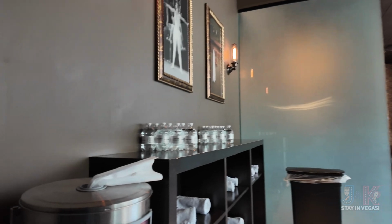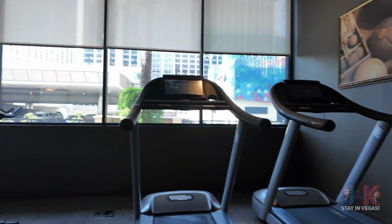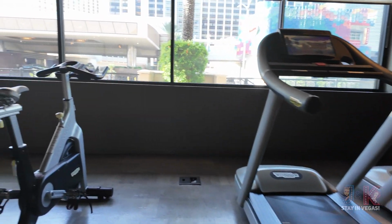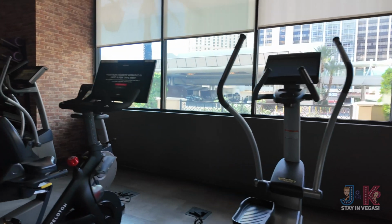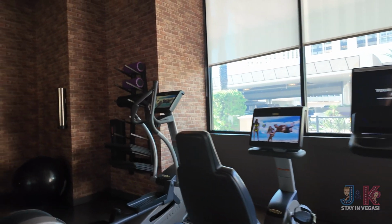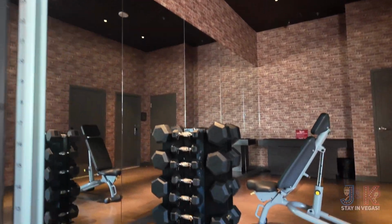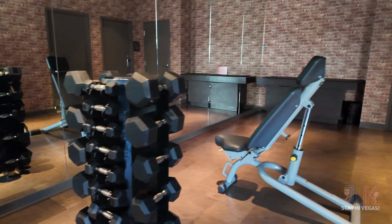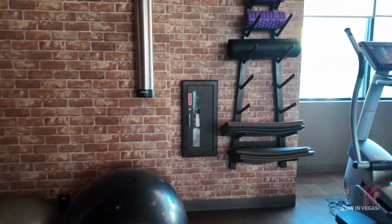There's that fitness center. A nice wipes here, some towels, some waters for you. A couple of treadmills here, a bike, elliptical. Some pretty good stuff in here. Some weights on this side, some free weights over here, and some medicine balls. So this will work.